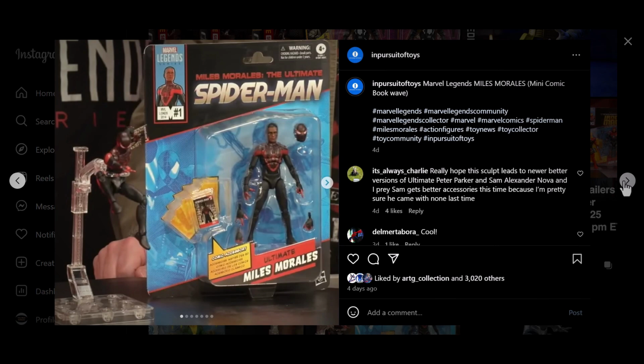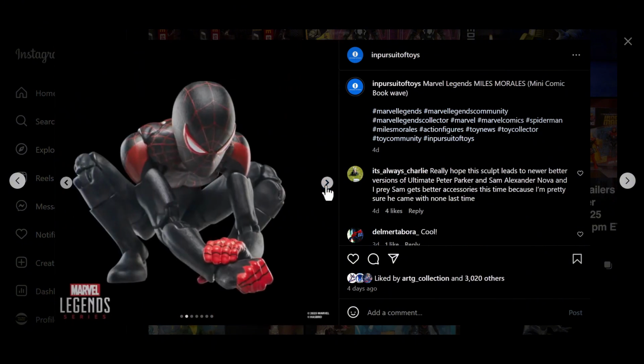Here you got Miles Morales. He's also coming in this Ultimate Miles Morales. I can't remember what comic it comes with. Now, I gotta say, guys, Miles came along after I stopped reading Spider-Man, stopped reading comics in general pretty much. I'm not all that familiar with Miles outside of what I've seen from the first Across the Spider-Verse movie. But I gotta say, his costume with the black and red looks sweet.